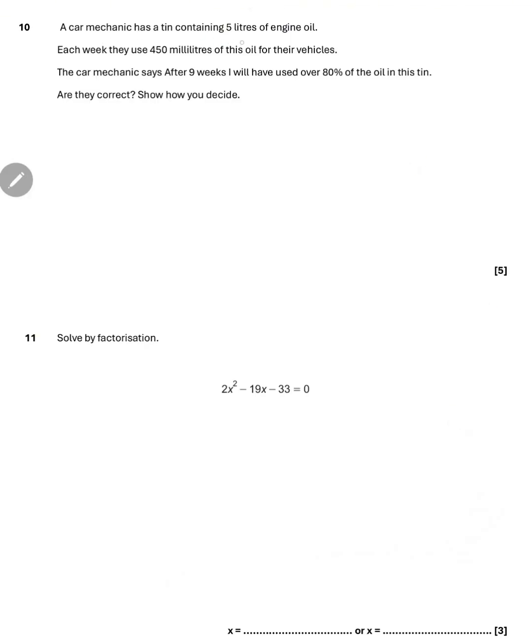Question 10, we've got my mate, the car mechanic. He's got a tin with 5 litres of oil. Straight away, if you've got 5 litres, multiply by 1,000 just to change it into millilitres. You'll get a mark for that, just because the rest of the question works in millilitres. Get that initial mark out of the way.